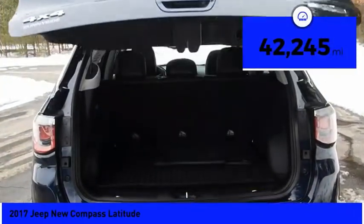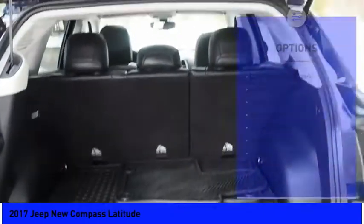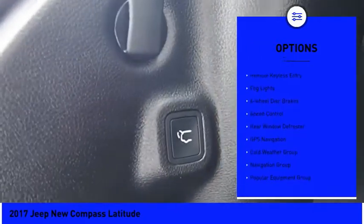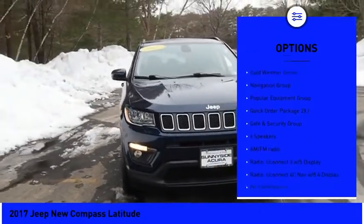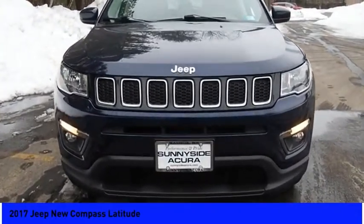This vehicle has less than 45,000 miles. Here are some of this vehicle's great options: electronic stability control, alloy wheels, power lift gate, brake assist, traction control, remote keyless entry, fog lights, four-wheel disc brakes, speed control, rear window defroster.